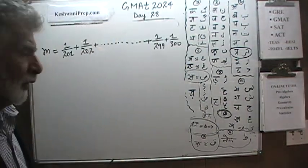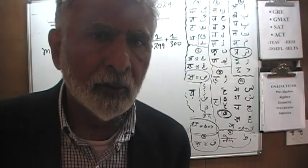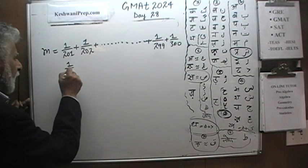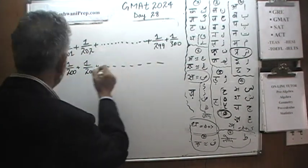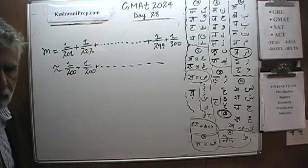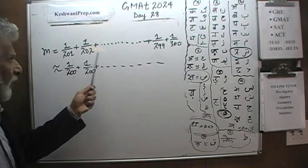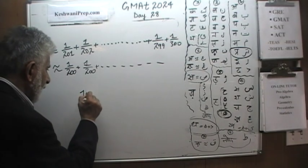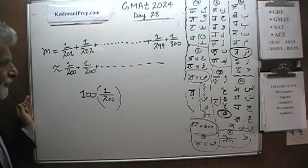So here we go. Once you see it, it's very straightforward. The first time around, we're going to pretend that they are all 1 over 200, every one of them. That's going to give us an approximate value of M, the lower end of the range. If they are all 1 over 200 and there are 100 of them, from 201 to 300, the lower part is this, 100 times 1 over 200. I think you get the idea.